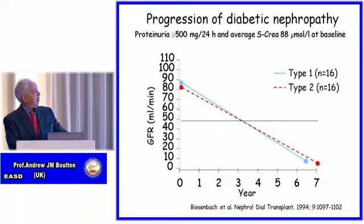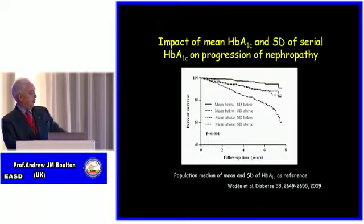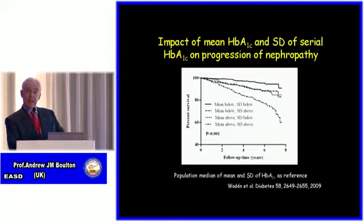This is an old study looking at progression of diabetic nephropathy. If you've got proteinuria of more than 500 milligrams per day, you get progression of disease in terms of reduction of GFR. This is no longer the case with good intervention. Here's a nice study just published more recently, again from the FinnDiane study, looking at the impact of glycated hemoglobin and the standard deviation, in other words, glucose fluctuation. And at the bottom here, you see the most likely to progress are those whose mean glycated hemoglobin is above the mean, in other words, you've got poor control, and it's variable, the standard deviation is above, and that's most predictive. So glycemic control does matter.